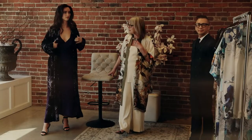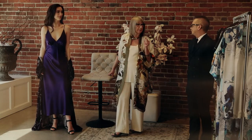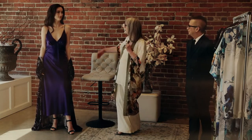I'm very pleased with it. The gown underneath is a new gown that I've designed for this collection. We actually haven't named it yet. We'll have to name it, Raymond. Yeah, maybe we'll call it Silken.